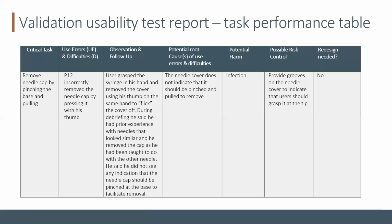The potential harm, not that he received an infection from the study, but potential harm, again, back from our risk analysis of removing the cap incorrectly, would be an infection. And so a possible risk control could be providing grooves on the needle cover to indicate that it should be grasped and pulled. There's many other risk controls that could be designed, and maybe nothing's necessary at all, but that's just an example of something that could be designed.